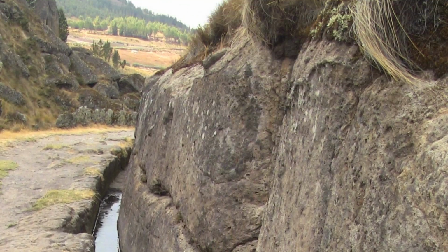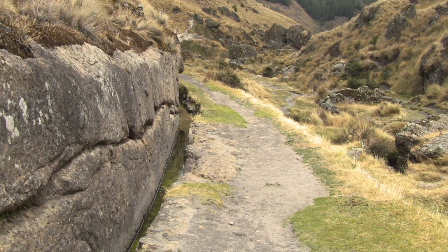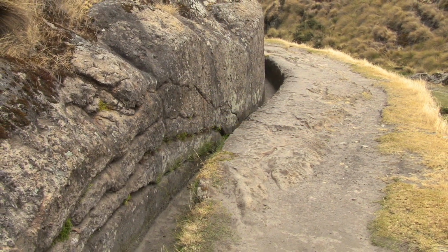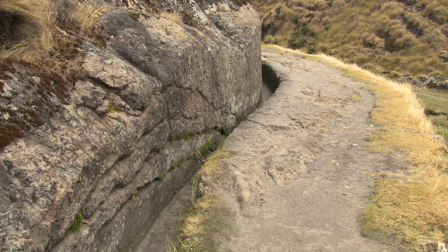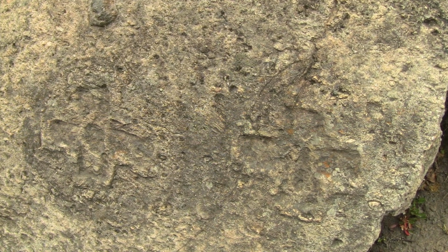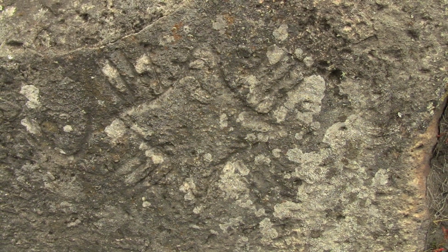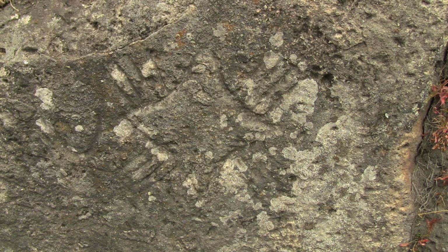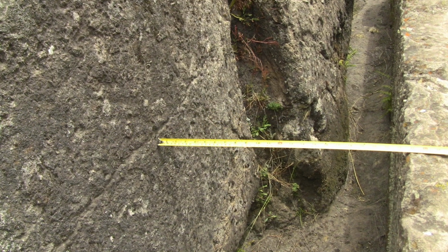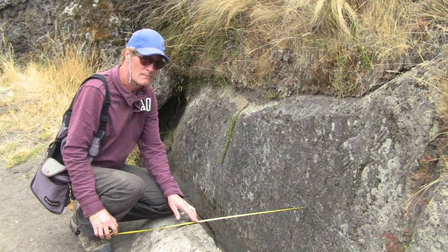There you can see it curves to the right. Then bending to the left. And now bending to the left once again. There are also some petroglyphs in the area, and they're thought to be contemporary with the construction of the aqueduct. And the only culture pre-Inca that was of any prominence was what is called the Cajamarca culture. But whether or not they were able to achieve this engineering feat or not is unknown, and I think highly unlikely. I believe that this aqueduct is far, far older and is megalithic.